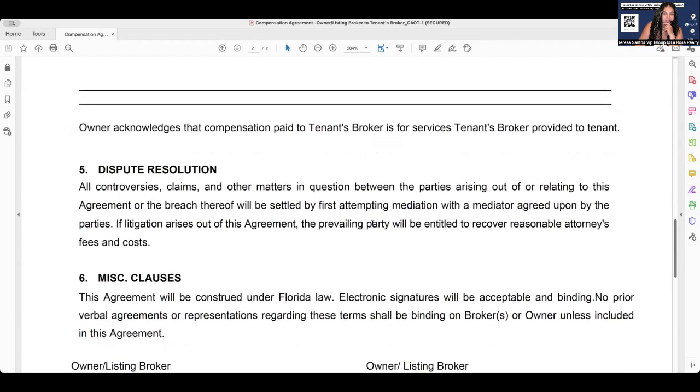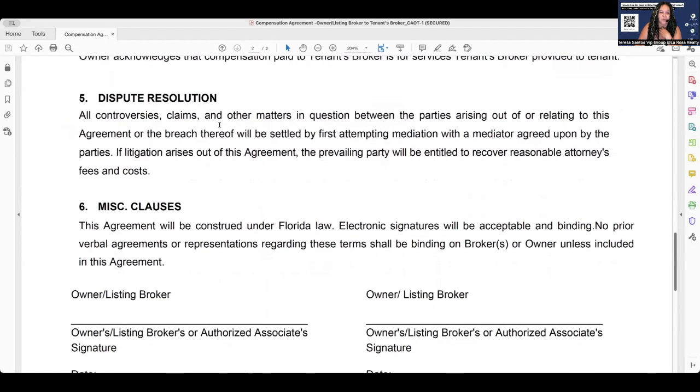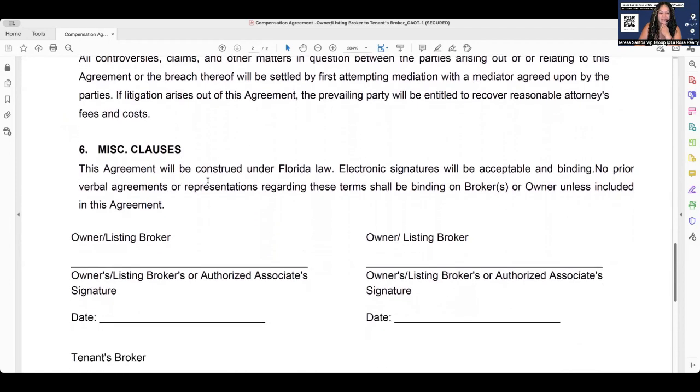And then owner acknowledges that compensation paid to tenant's broker is for services tenant's brokers provided to the tenant, okay? Dispute resolution: all controversies, claims, and other matters in question between the parties arising out of or relating to this agreement or to the breach thereof will be settled by first attempting mediation with a mediator agreed upon by the parties. If litigation arises out of this agreement, the prevailing party will be entitled to recover reasonable attorney fees and costs. Miscellaneous clauses. This agreement will be construed under Florida law.